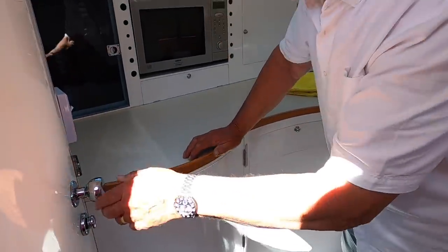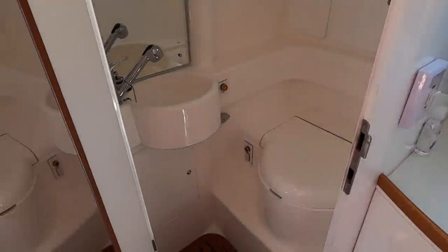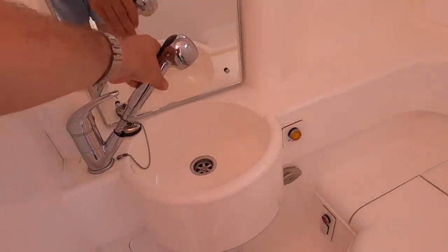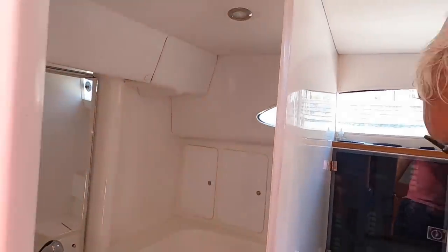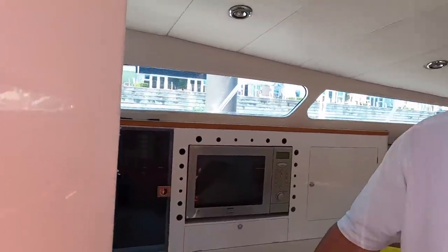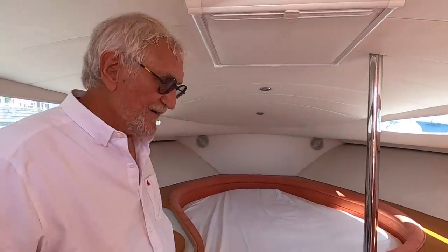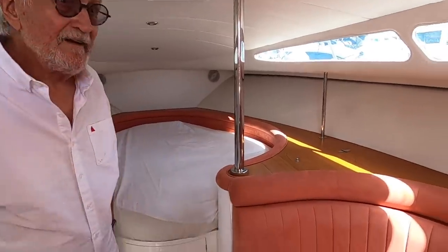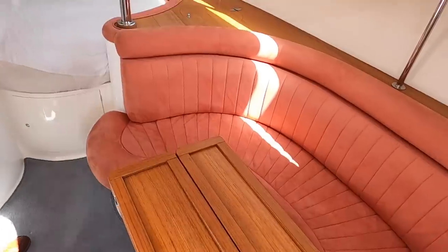And the heads, if you'd like to have a little peep. That's a shower that pulls out. There's another one of these in the aft cabin as well, so if you're cruising with company, they've got their own facilities en suite. Nice, comfortable bed, and there's plenty of storage underneath the bunk here.